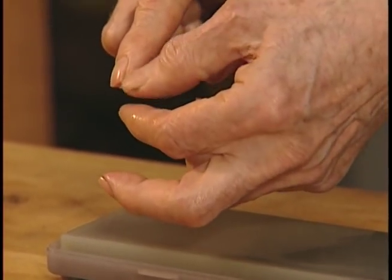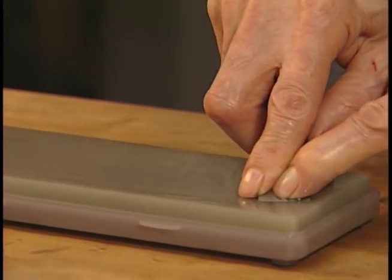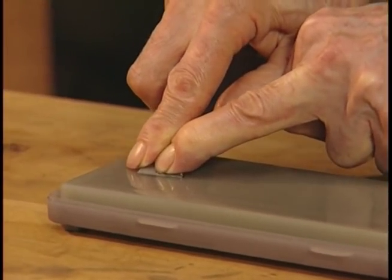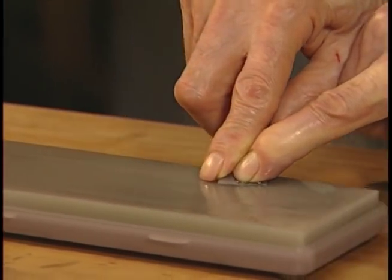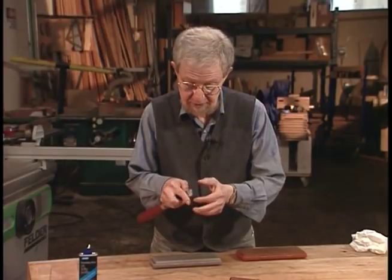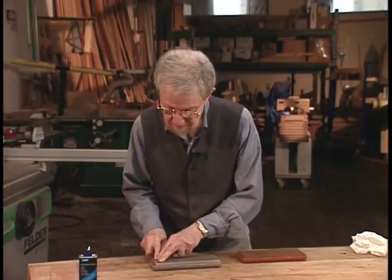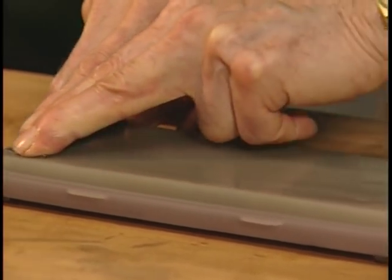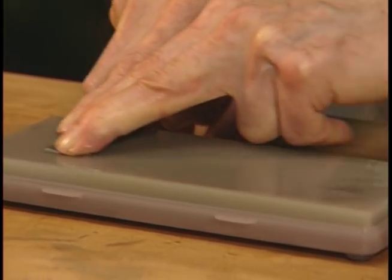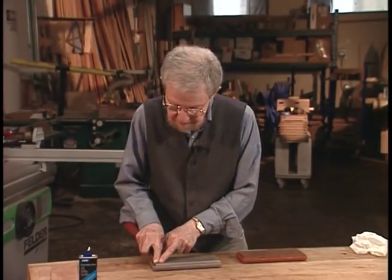Okay, the burr is now on the bevel side. And here we go, just a few strokes, and we'll check it out, see whether the burr has done its thing. The bevel is smooth, and the burr has spilled onto the back. We're going to alternate them. Back. 3, 4, 5, 6 strokes. Good. It was 4 or 5 or 6 strokes. Back to the bevel.